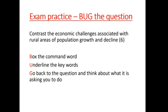If we were to bug this question, something we don't do often but it's worth highlighting, is box the command word. The command word is contrast. Underline the keywords. Well, I think rural areas, population growth and decline. Then really think about what that question's asking you to do. You've clearly got 2 very different rural areas that you could write about. You've clearly got information and statistics that you can use about population growth, the economy growing, things like that.